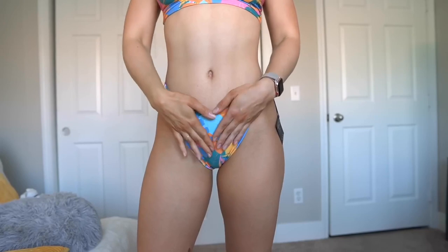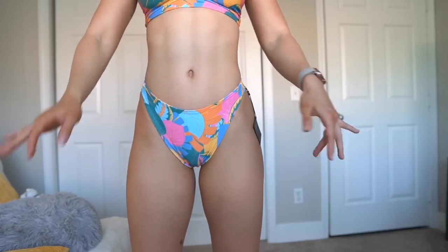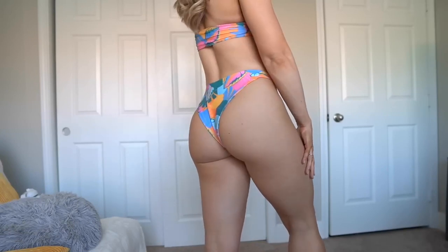All right, here are the bottoms. Solid mid-rise, love that. Excellent coverage in the front. You're definitely not losing a lip anywhere. So solid full coverage. And this is a seamless bottom. And I feel like I'm already getting a little bit of rolling situation in the back. In terms of back coverage, we're gonna go with a light medium.